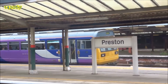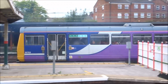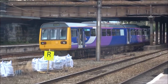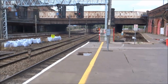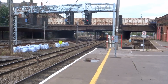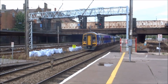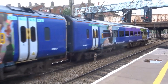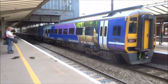Pacer, 142067. Blackpool South. For Blackpool South. And a Northern 158 Super Sprinter approaches the station. 158842. Northern, we are on strike.